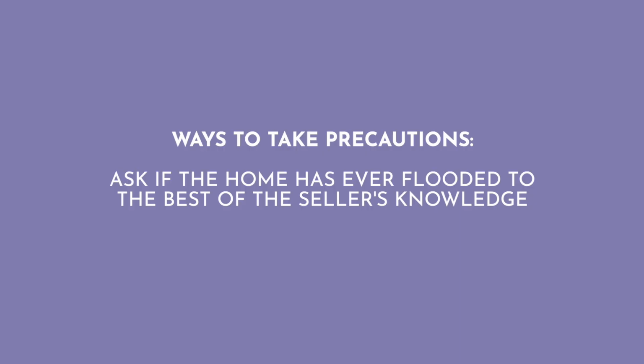Let's say you're looking for your home, you ask your agent, you love this home, you want to buy it, and you find out it's in a flood zone. Well, don't fret, you can still buy this house. You just have to do some extra due diligence on the house before you purchase it. So the first thing to do is to have your agent ask the other agent, has this home ever flooded to the best of the seller's knowledge? If the home has flooded prior to them owning the house or while they own the house, then that absolutely has to be disclosed to any future buyers.